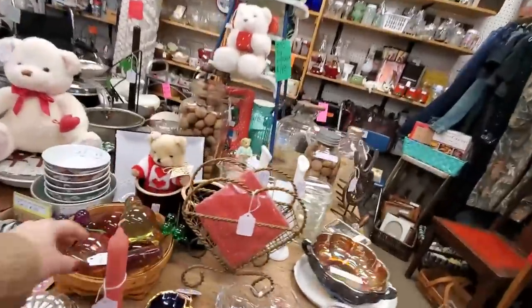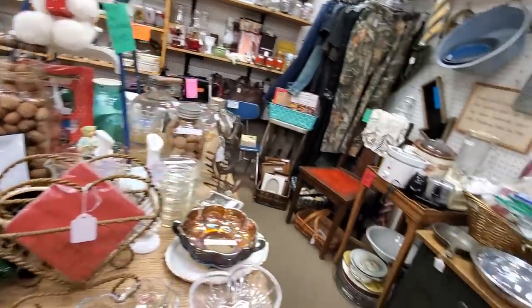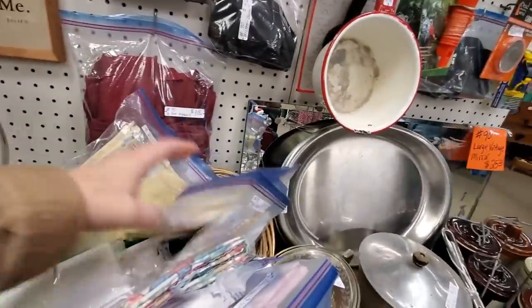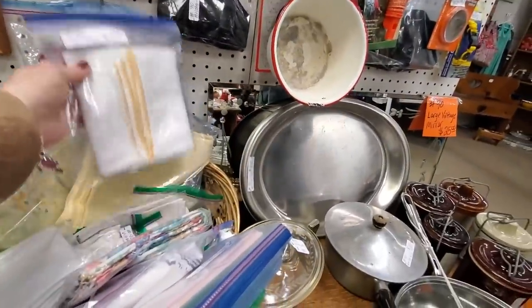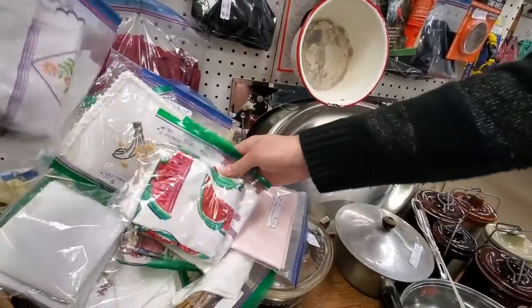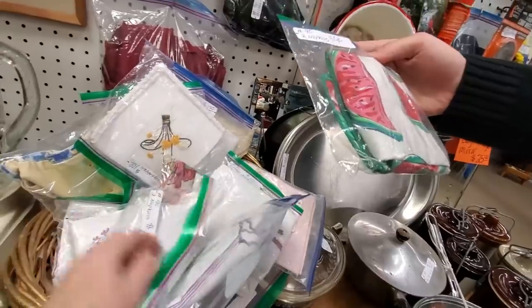Jeffrey, look. Here's all your plastic fruit. What? Plastic fruit. It's acrylic. That's what I'm after. These are hankies. Oh, there's watermelon. Watermelon sugar.